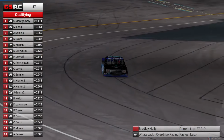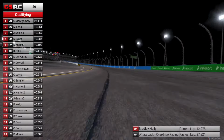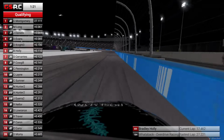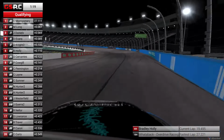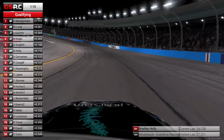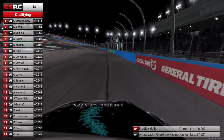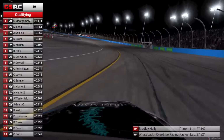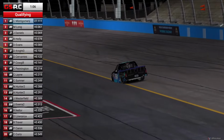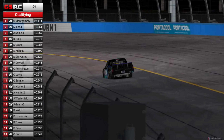Bradley Holly setting a 27.2, and that's good enough for P6 at the moment. He is on his second lap now, and it will be interesting to see if he can get those extra 10th or 2 to get himself up to the pole position. On board with Bradley Holly, demonstrating the new configuration of Phoenix. That was the old start-finish straight he just went through, and now out of the former turns 1 and 2, across the line, 27.19 for Bradley Holly, and that's going to elevate him up to P4.